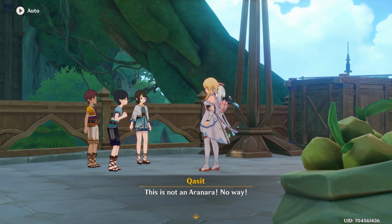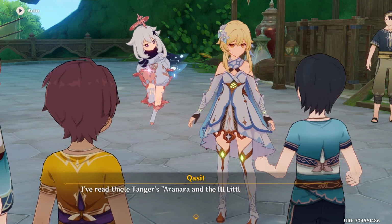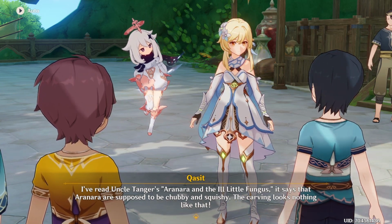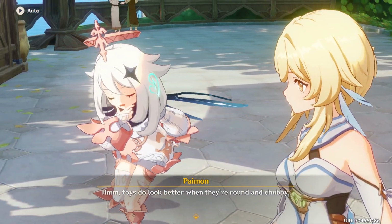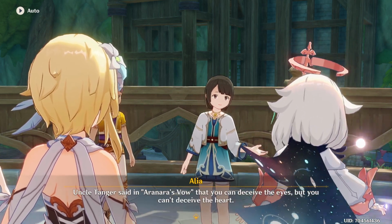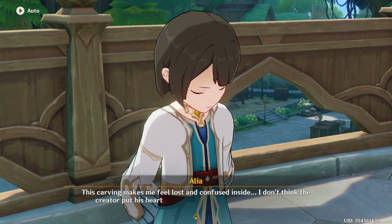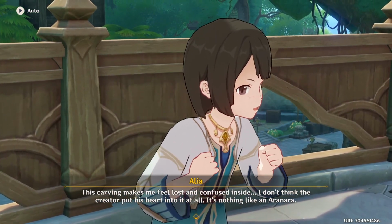This is not an Aranara. No way. I've read Uncle Tanja's Aranara and the Ill Little Fungus. It says that Aranara are supposed to be chubby and squishy. The carving looks nothing like that. Toys do look better when they're round and chubby. Uncle Tanja said in Aranara's vow that you can deceive the eyes, but you can't deceive the heart. This carving makes me feel lost and confused inside. I don't think the creator put his heart into it at all. It's nothing like an Aranara.